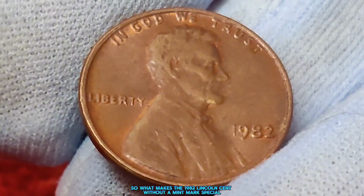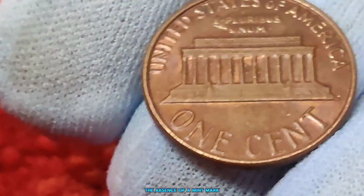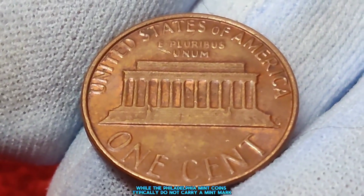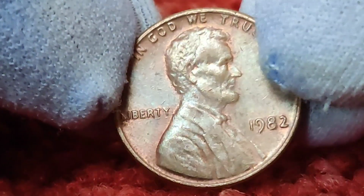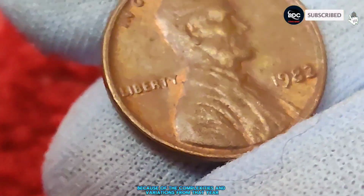So, what makes the 1982 Lincoln cent without a mint mark special? The absence of a mint mark indicates that it was struck at the Philadelphia Mint. While the Philadelphia Mint coins typically do not carry a mint mark, 1982 stands out due to the different compositions and varieties produced. Collectors are particularly interested in these coins because of the complexities and variations from that year.